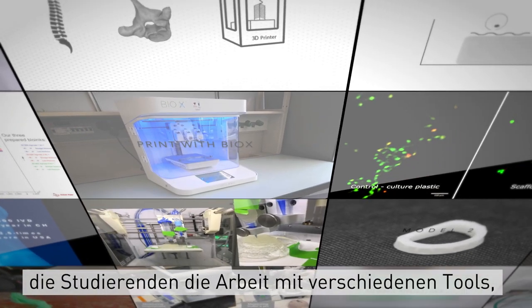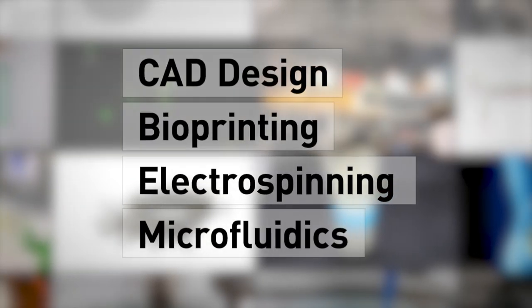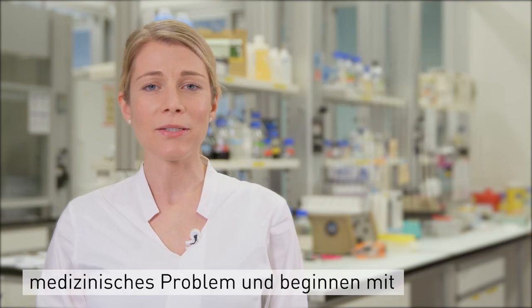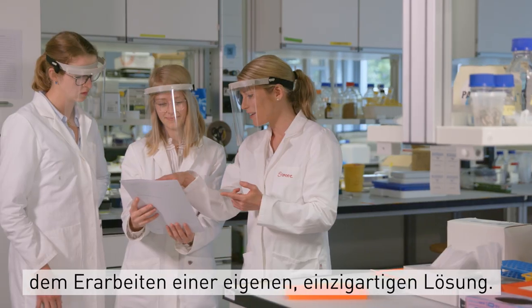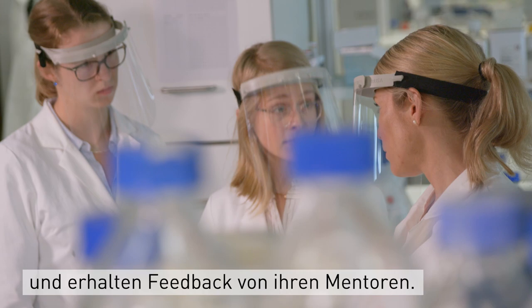During the first half of the semester, students learn to work with various tools that they can then use in their own project. During this time, they identify a medical problem and begin to design their own unique solution for it. They write a protocol and receive feedback from their mentors.